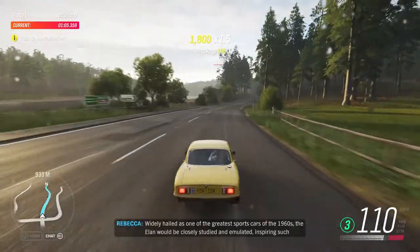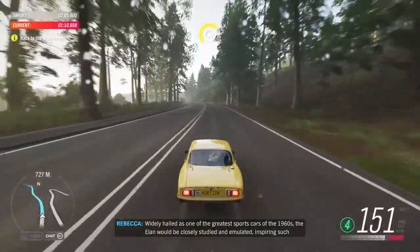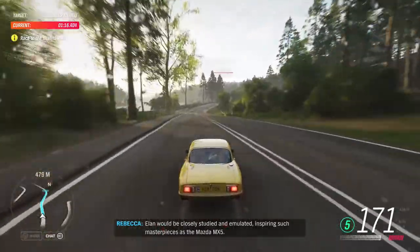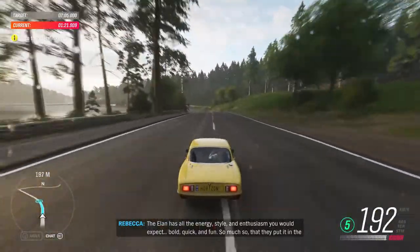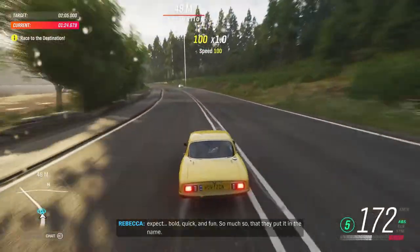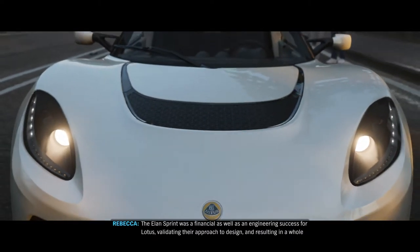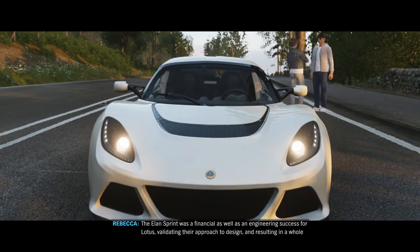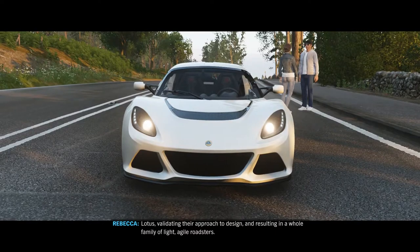Widely hailed as one of the greatest sports cars of the 1960s, the Elan would be closely studied and emulated, inspiring such masterpieces as the Mazda MX-5. The Elan has all the energy, style, and enthusiasm you would expect. Bold, quick, and fun. So much so that they put it in the name. The Elan Sprint was a financial as well as an engineering success for Lotus, validating their approach to design and resulting in a whole family of light, agile roadsters.